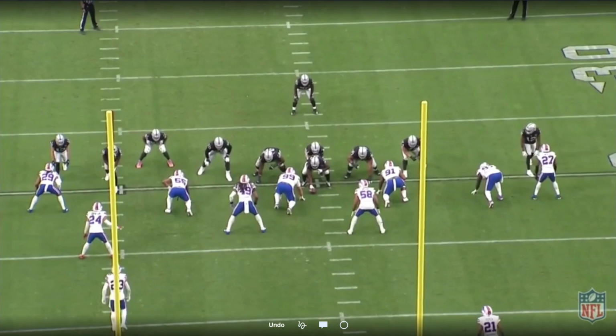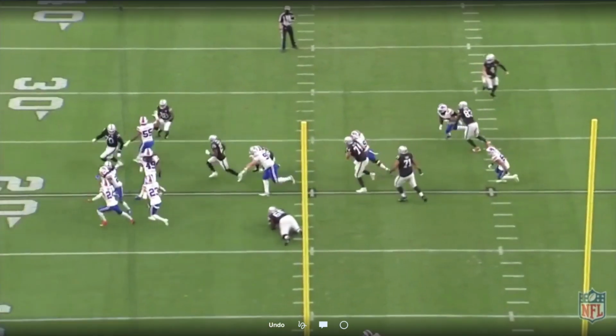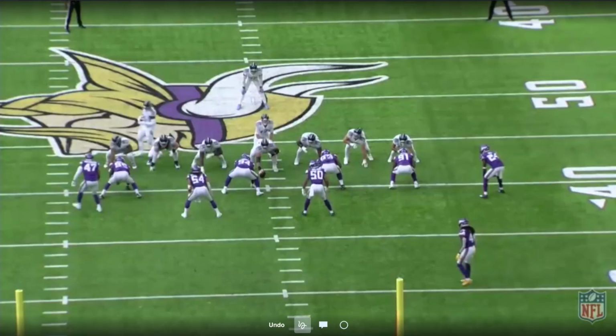You can see him as Aguilar comes down to block him, he just swims it, gets over the top, and just blows up the running back in the backfield. As I said at the top, the Vikings faced this play in a variation of ways and personnel groupings, but they faced it 7 different times, and they did an all-right job against it.